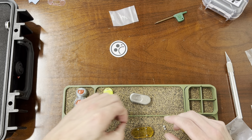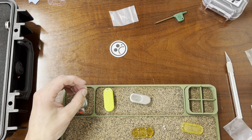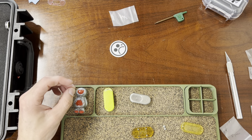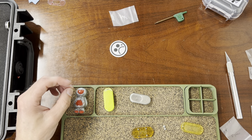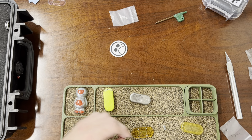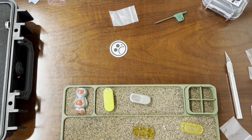What could be really cool? I don't know if I have them though. Could be some 3mm glass balls. Where did I... Huh. I'm not sure where the rest of my glass balls went. I thought I had, like, a handful of them. Oh, well.